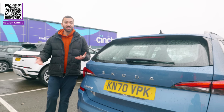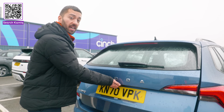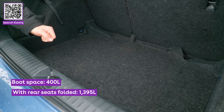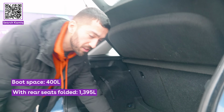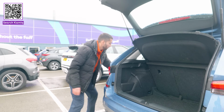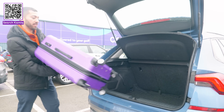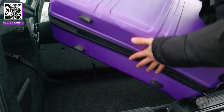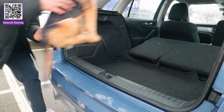I mean, look at the size of this car's boot. It doesn't ride as high as other ones, and yet somehow the boot floor actually manages to go quite low. So much so, in fact, that there's a special surprise when you lift this up. There's a spare wheel. How very Skoda. But even if you just want to use the top of the boot here, well, it actually swallows our suitcase. No problems whatsoever. And dare I say it, this boot might actually be quite friendly for a dog.